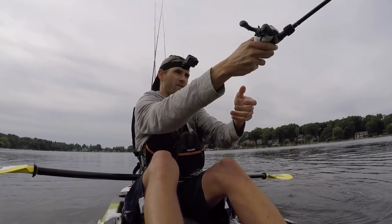Today we're talking about rod lengths. How long of a rod do you need to catch the most amount of bass possible? Well, as we've discussed on 5-Minute Fish Talk numerous times, there are thousands and thousands of different fishing techniques out there. And with those different techniques comes the opportunity to cater your rod length according to the technique that you're going to be using. And that way it maximizes your odds of catching fish.